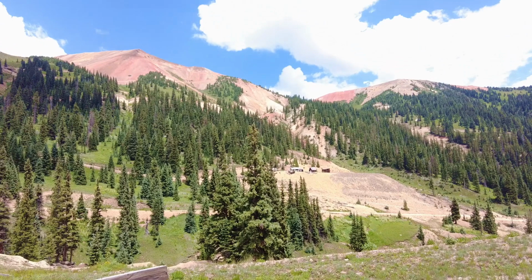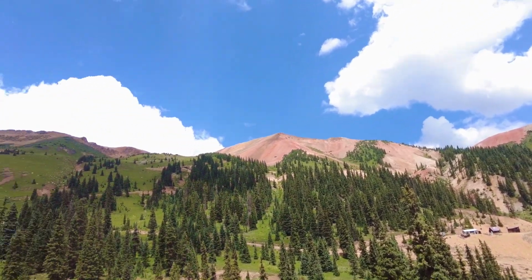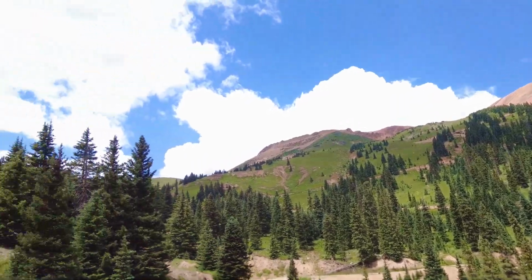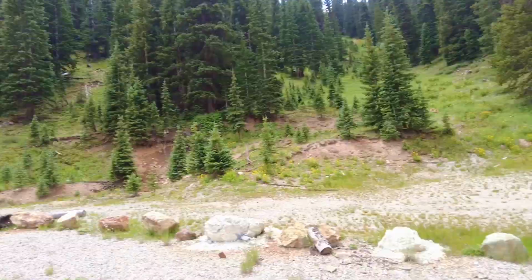On the way back down the mountain, we veered off to another reclaimed mine site, and there's a cabin standing there. It's kind of nice to see. We had a good time. There were actually some wild strawberries growing in the area.